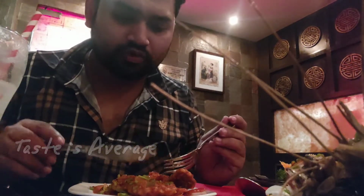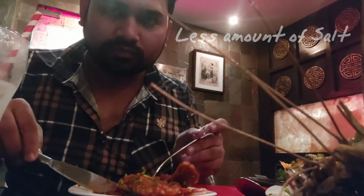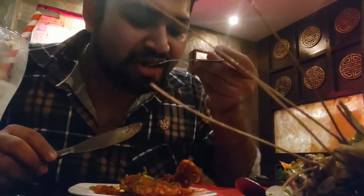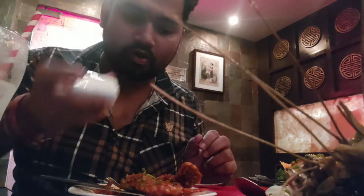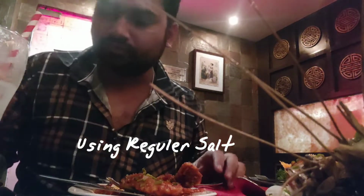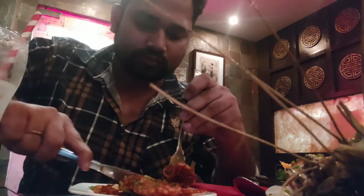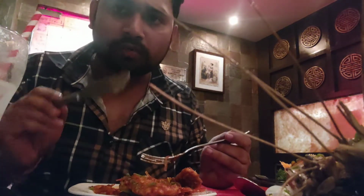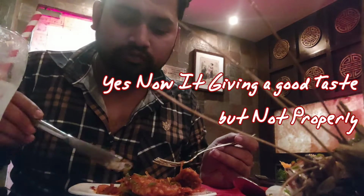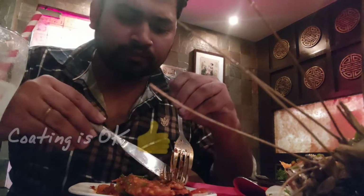Just average. First of all, the portion of salt is very less. Cannot give the proper taste in this. Let's check if I can put a minimal level of salt over there. Now it's good. There is less amount of salt. Coating is very nominal, so we can consider it as a good dish.